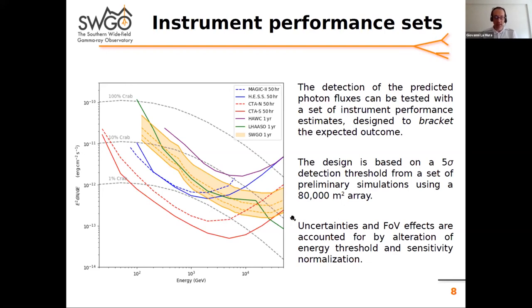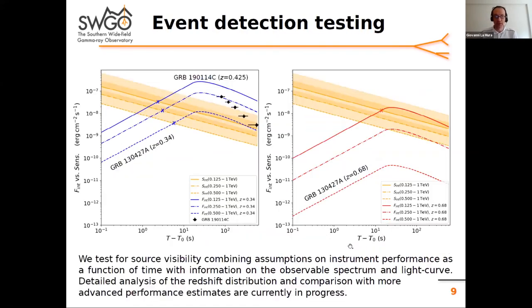SWGO array. We base our simulation on a reference performance which simulates 5 sigma detections for an array of water Cherenkov detectors covering 80,000 square meters with very high filling factor, and we account for uncertainties due to variations of sensitivity in different positions of the field of view by altering this reference sensitivity and the energy threshold above which we are able to detect photons.